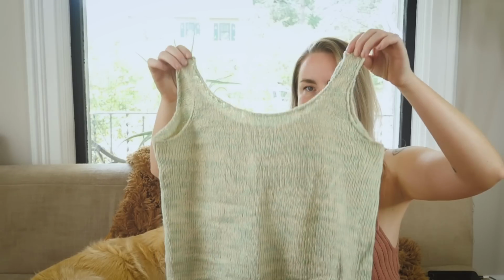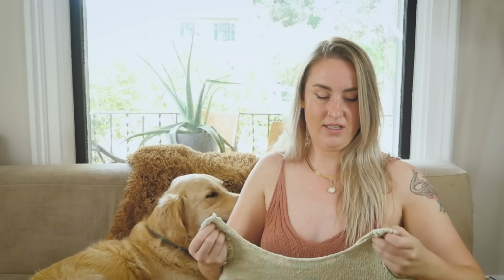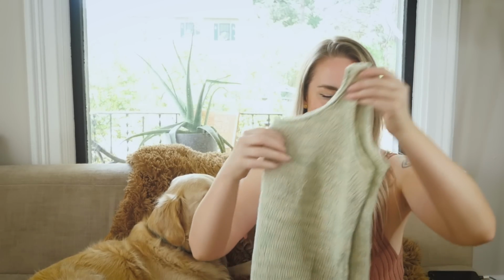One thing I would change next time, and she did mention this in the pattern to try it on, but I was too lazy, is make these straps a little bit longer. As you can see, this just cuts right under my armpit, and I think I want a little more space under there. But this is a great shirt also for people who don't like shirts that tend to come way down. If they want more coverage, this tank top definitely gives you coverage.